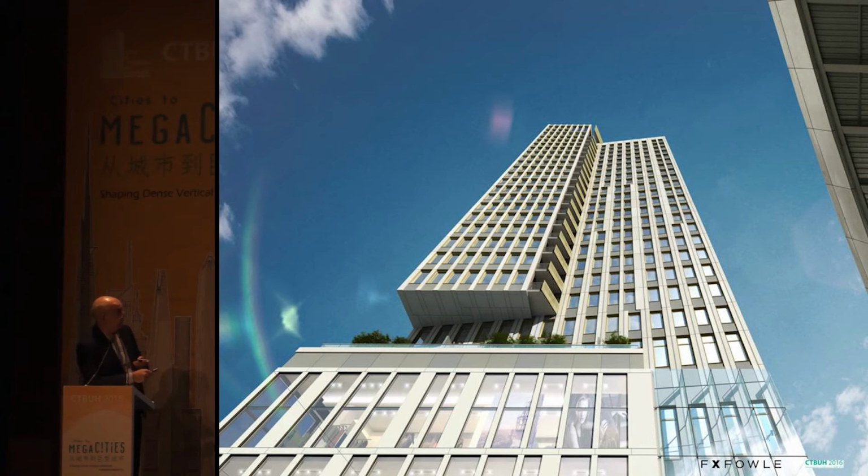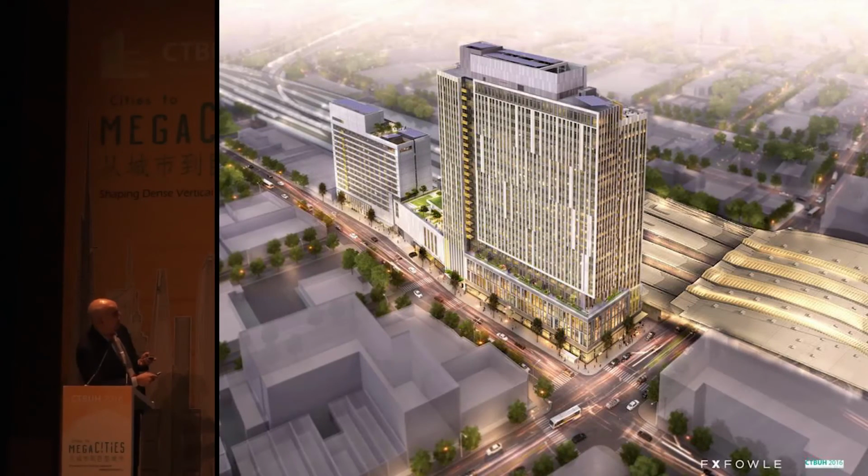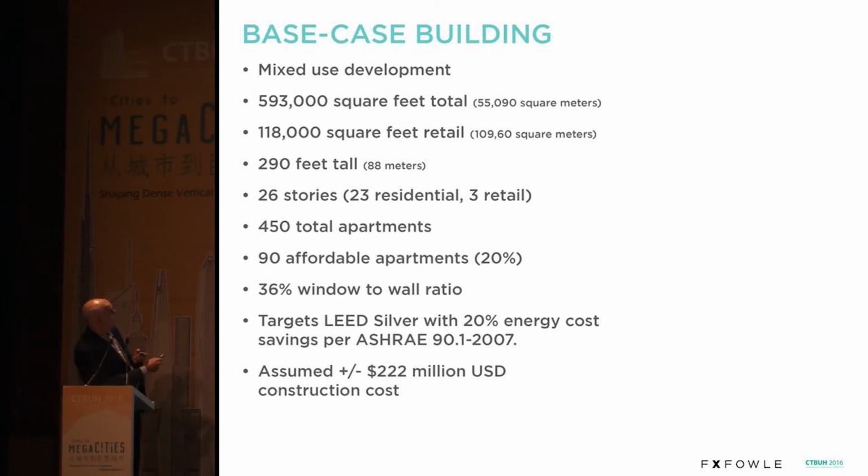One thing, it's a RAINSCREEN system with individual punched windows and has, interestingly, a ratio of wall to glass of about a third. So, mixed-use development, by the way, the study only takes into account this building and not that building. So we thought, let's compare this building to a passive house. It is about this size: 55,000 square meters, 109 square meters of retail, 290 feet tall, 88 meters. And it probably wouldn't fit on the page, in terms of these other towers, but it's still significant.